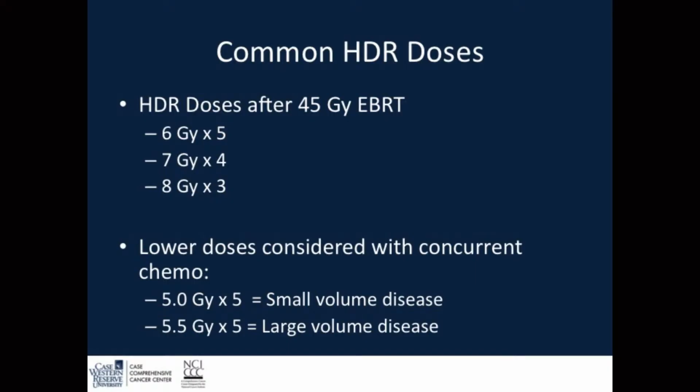Most of these patients are being treated with external beam first, followed by a brachytherapy boost. And so you'll have to add the 2 together using the EQD2 calculations. So we'll stop there with the technical talk. Commonly used HDR doses: 6 gray times 5, 7 gray times 4, 8 gray times 3 are all relatively common. Probably the most is that top one, 6 gray times 5.